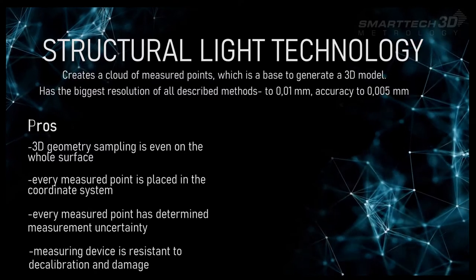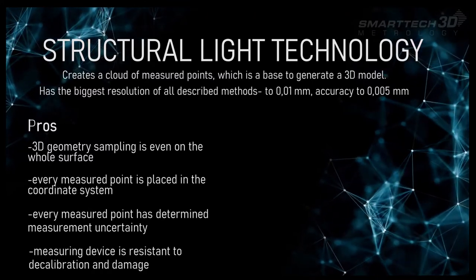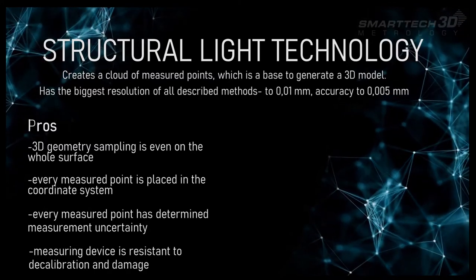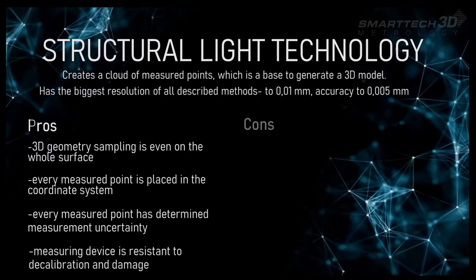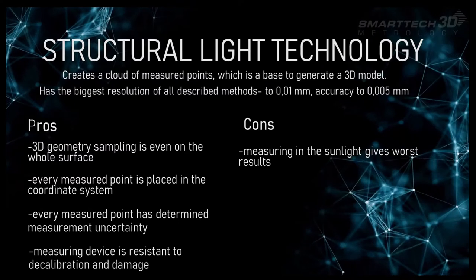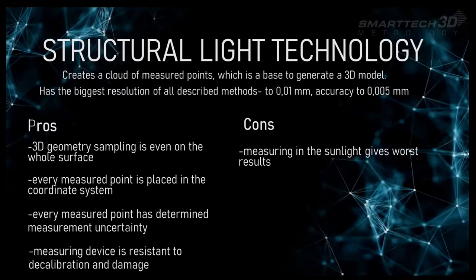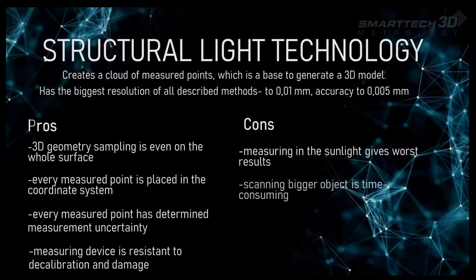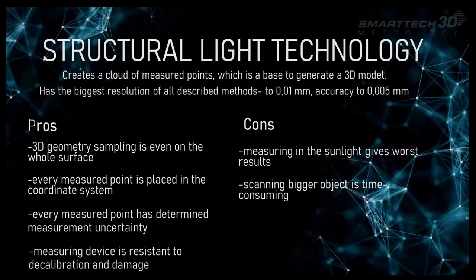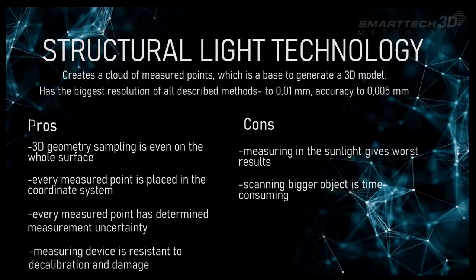With the scanners that I was working with, so this line I talked about, the measuring device is resistant to calibration issues and damage, and they also have special housing and filters that allow you to use them even in the field, so it's great. But here it's not recommended to use this method in the sunlight. It is possible to use it, but the results will be worse than when measuring inside somewhere or in the shade, even in a tent. And as I said, it's recommended for smaller objects. Bigger objects you can measure as well, but it's more time consuming.